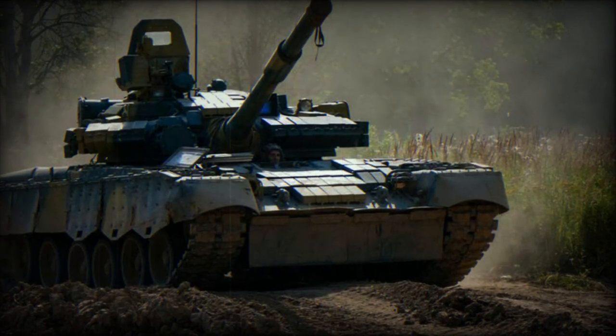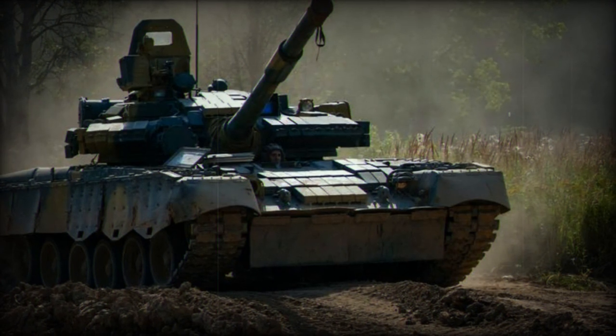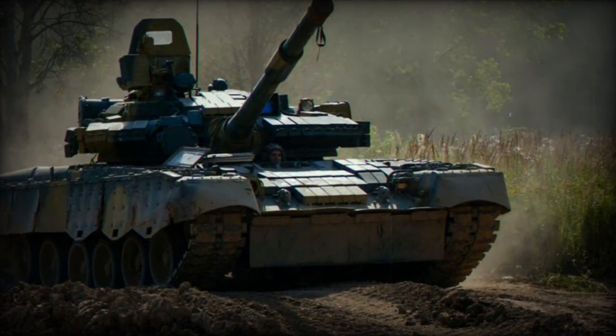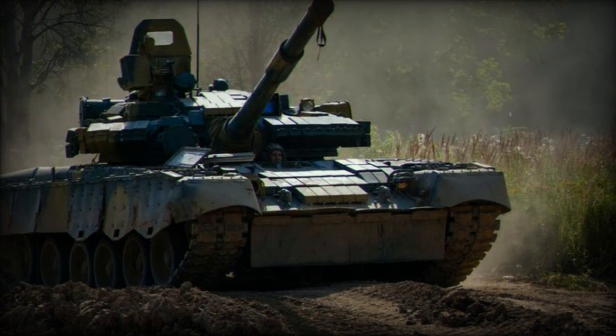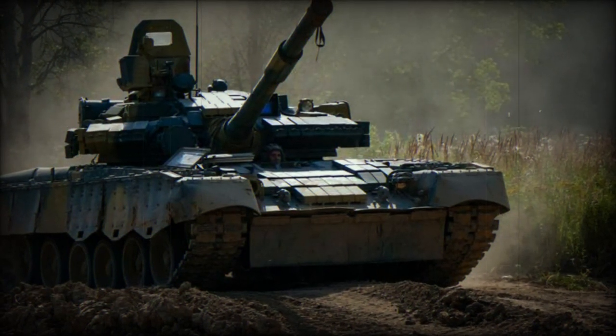In terms of dimensions, the BTS-4 measures 7,170mm in length, 3,270mm in width, and 3,020mm in height. The wheelbase is 3,800mm, and the track width is 2,640mm, with a clearance of 460mm. Concerning its armor, the frontal hull offers 90mm of protection.